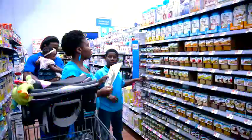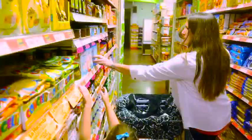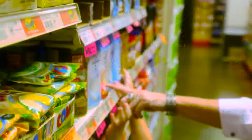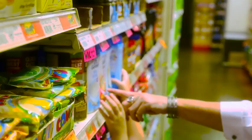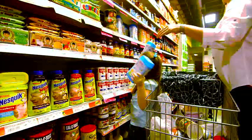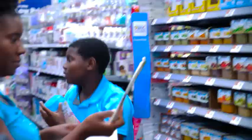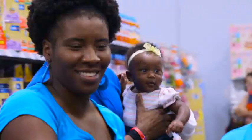Careful when you throw them in there. Well, also, we can get the cereal. I can reach them. For the cereal, the options we have are 8 ounces. Yep, awesome. Some oatmeal for Addison. And then the multi-grain cereal. And then one thing of rice cereal. Perfect. Put that one in the basket.